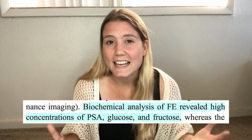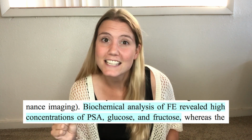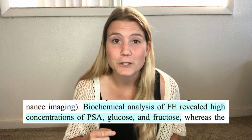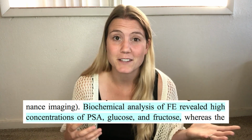Recall that true female ejaculation refers to small amounts of white milky fluid. When this fluid is analyzed, it has high concentrations of prostate-specific antigen, or PSA, a protein produced by the male prostate that's found in semen, as well as fructose and glucose, both of which are sugars, both of which are found in male semen. As a side note, if you, the viewer, have ever tasted true female ejaculation, it's those sugars, fructose and glucose, that can make it taste sweet sometimes.